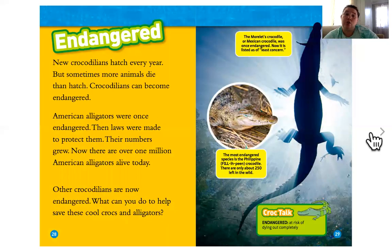Endangered. New crocodilians hatch every year, but sometimes more animals die than hatch. Crocodilians can become endangered. American alligators were once endangered. Then laws were made to protect them, and their numbers grew. Now there are over 1 million American alligators alive today. Other crocodilians are now endangered. What can you do to save these cool crocs and alligators?